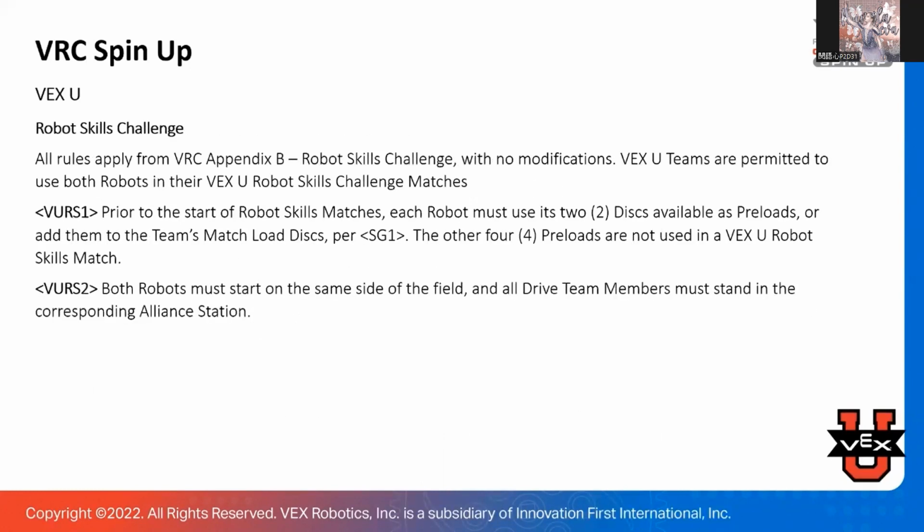Robot Skills Challenge for VEXU. The only difference is that VEXU teams are permitted to use both their robots in skills matches, and each robot must use its 2 discs available as preload, or add them to the team's match load discs. Both robots must start on the same side of the field, and all driver team members must stand in the corresponding alliance station.